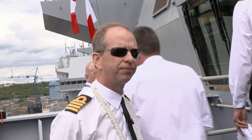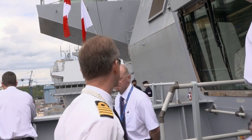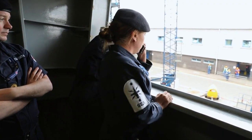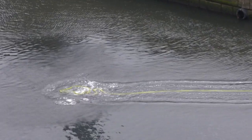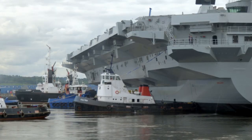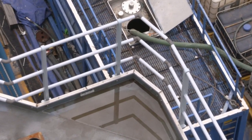All lines going now. All parts of ship. This is the boatswain on the bridge. Let go all lines. Here she goes. Bow's going now, nice and fishing. We're now no longer attached to Scotland.